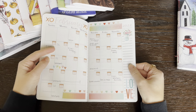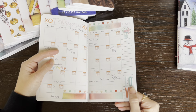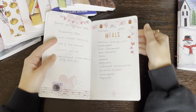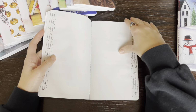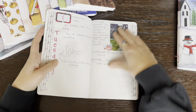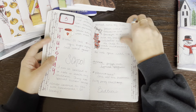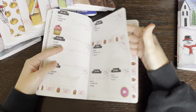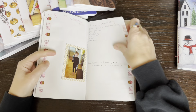All right, we are on to February. These are all Cocoa Daisy. This color scheme I absolutely loved last February. Cocoa Daisy, it was just really cute. I am one who likes to stay on theme. So if there's a holiday, like for Valentine's Day, I will be using pink, red, and black.